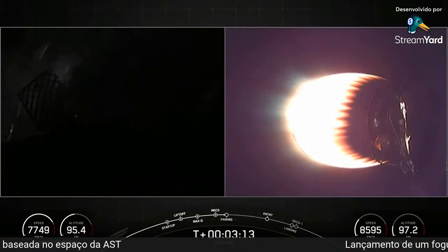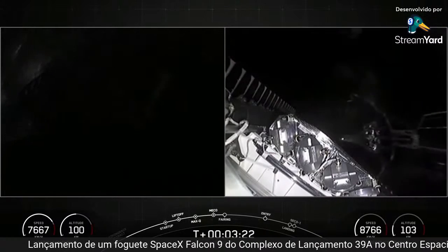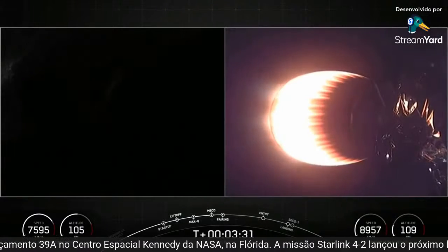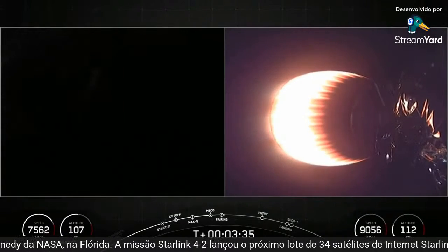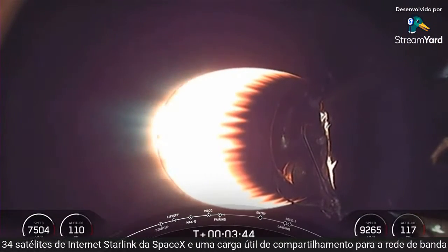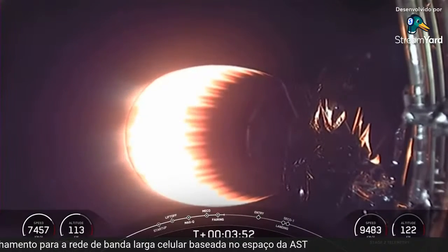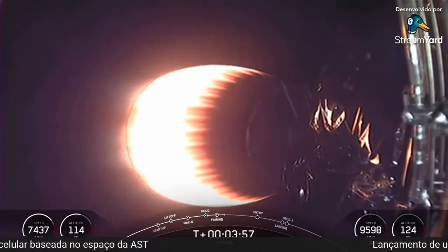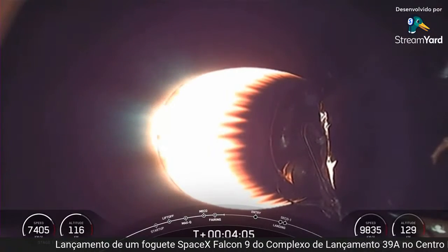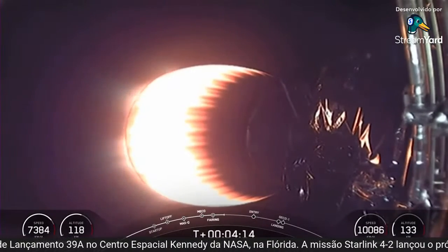That marks the 5th flight for one of the fairing halves and the 4th flight for the other fairing half, and we will attempt to recover both fairing halves again to use on a future launch. And there you could see on your right-hand screen the fairing halves deploying. What you're seeing on your screen is a view from the second stage looking at our MVAC engine.